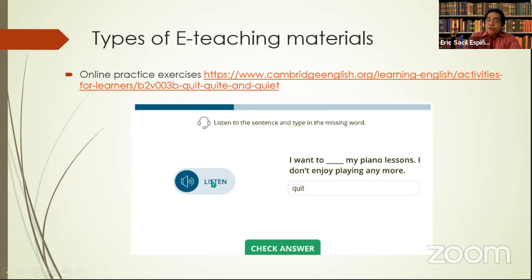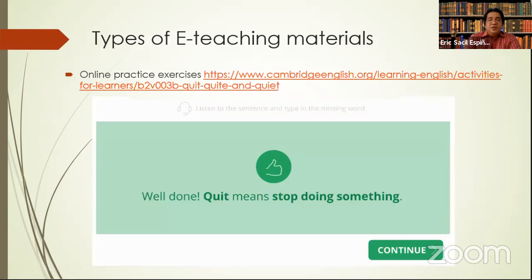So you just have to click. The student just needs to click this. All right, and then this will be read, and then you have to decide which one was used. In this case, I use quit, and then when I check my answer, or whoever is doing this, then you have an immediate feedback. Now, this is something that you don't normally do in the classroom. The beauty of this is that this can be done at home, anytime, and for how long, it depends on the need of the students. So if you did it well, if you're right with your answer, then that's what you get.